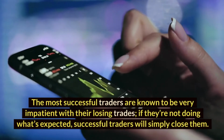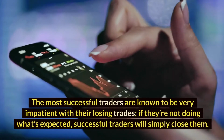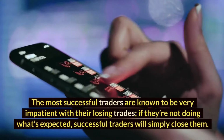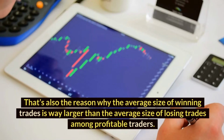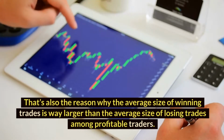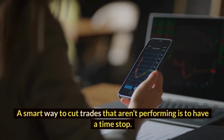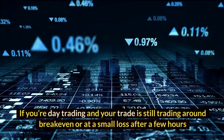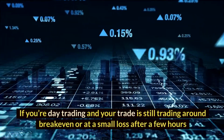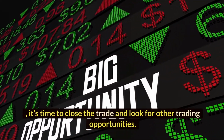The most successful traders are known to be very impatient with their losing trades. If they're not doing what's expected, successful traders will simply close them. That's also the reason why the average size of winning trades is way larger than the average size of losing trades among profitable traders. A smart way to cut trades that aren't performing is to have a time stop. If you're day trading and your trade is still trading around break-even or at a small loss after a few hours, it's time to close the trade and look for other trading opportunities.